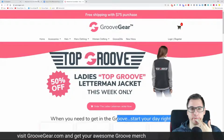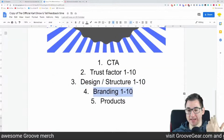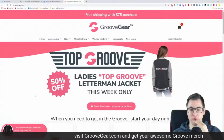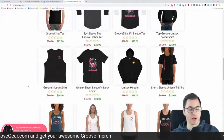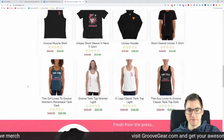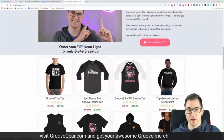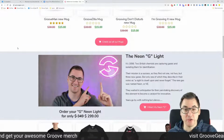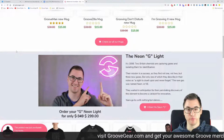So the structure, I really like the structure. Again, 10. Branding is 10. And then the products, I have some of these products. The products are good. Although because of this corona crisis and everything, I had to wait quite some time to get some of the things, and some are still arriving, and I ordered them a couple of weeks ago. So there's not much that we can do right now. This is just on the shipping services, but the products that arrived are super nice.